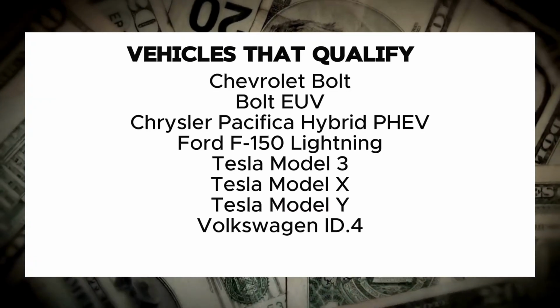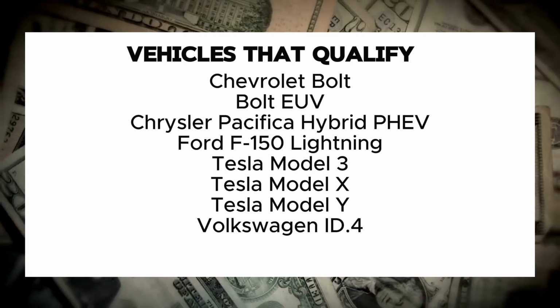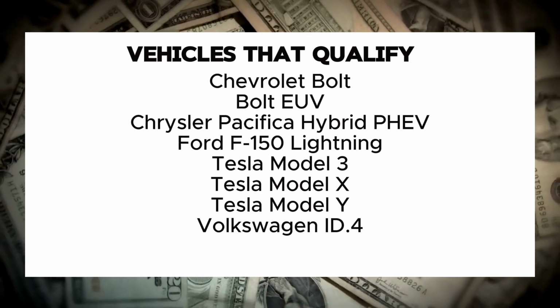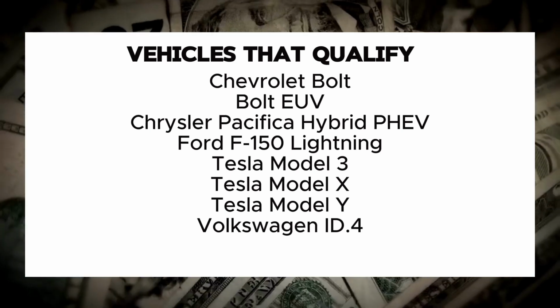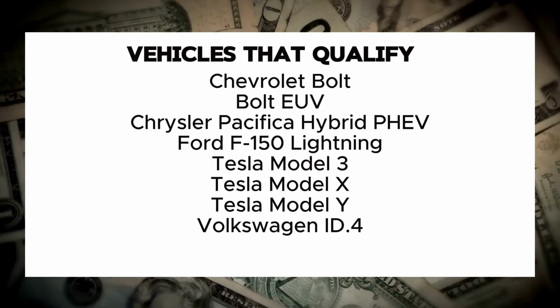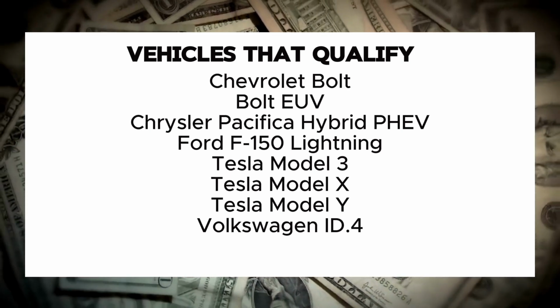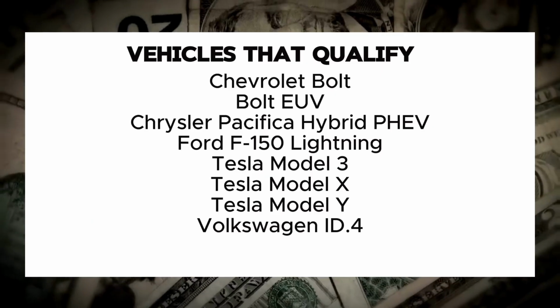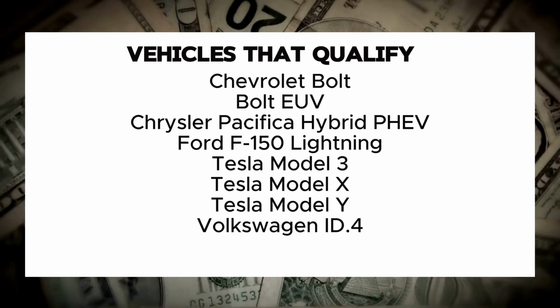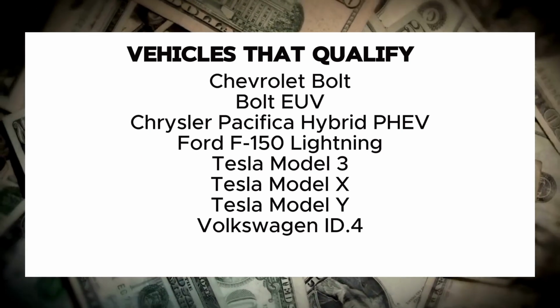So I'm going to give you all some of the major vehicles that are still on the list that you can take advantage of. The Chevrolet Bolt EUV still qualifies. The Chevrolet Bolt EV still qualifies. The Chrysler Pacifica Plug-in still qualifies. The Ford F-150 Lightning still qualifies. The Ford F-150 Lightning Extended Range Battery qualifies. Tesla Model 3 Performance, Tesla Model 3 Long Range, Tesla Model Y All-Wheel Drive, Tesla Model Y Performance, and Tesla Model Y Rear-Wheel Drive. These are probably the most premier cars that still qualify for the EV tax credit.